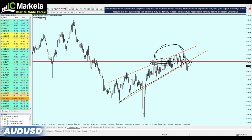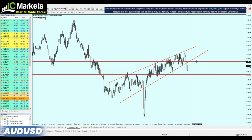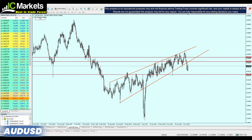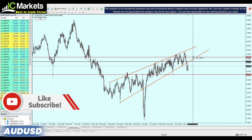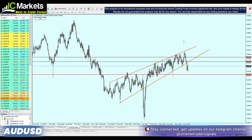respecting the previous level of a resistance. Therefore, if we short the AUDUSD right here, I would recommend to hold the position till the market retests the nearest level of a key support at 0.638, which was also a previous level of a key resistance. That means we can actually aim around 135 pips, hopefully going to be in profit. However, the safe zone shouldn't actually be ranging higher than the previous level of a resistance right here at 0.659, which means our safe zone will be ranging for around 46 pips only against 130 pips of profit.